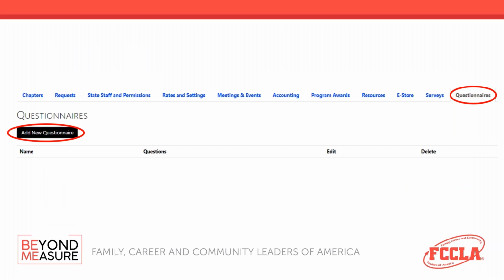Next, we have adding questionnaires. So you will click on the Questionnaires tab on the far right. Like I mentioned earlier, if your browser is a bit small or you're zoomed in a bit, there might be an arrow, and then you'll click on Questionnaires. Once you do that, you're going to have this option to add a new questionnaire.